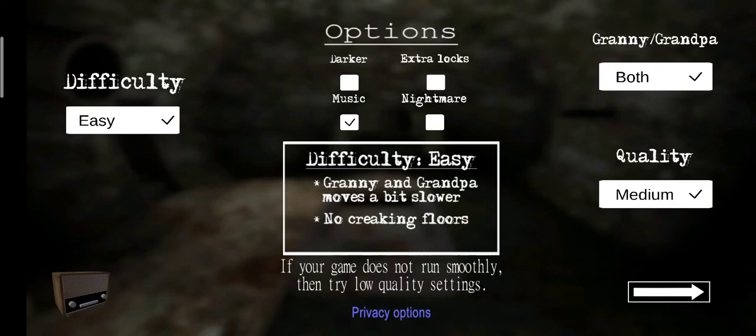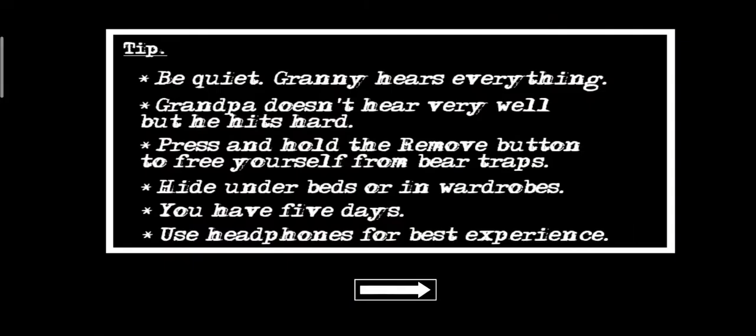Not sure, because I can bring many more videos, since I have to play it in darker mode, extra locks, nightmare, that also we'll do. But today we are going to do this game in easy mode, Door Escape. Let's start. We have to escape from the main door. We escaped from the boat, we escaped from the helicopter, and now we have to escape from the door. Let's begin.